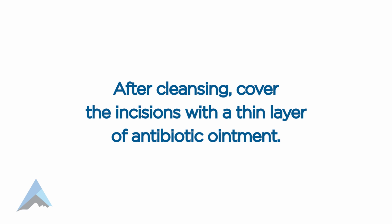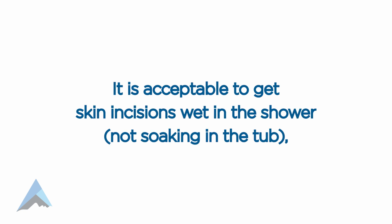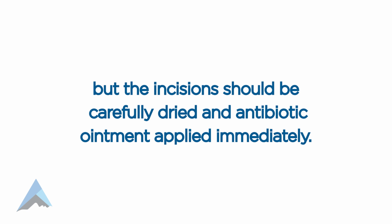After cleansing, cover the incisions with a thin layer of antibiotic ointment. Proper wound care will minimize scarring. It is acceptable to get skin incisions wet in the shower, not soaking in the tub, but the incisions should be carefully dried and antibiotic ointment applied immediately.